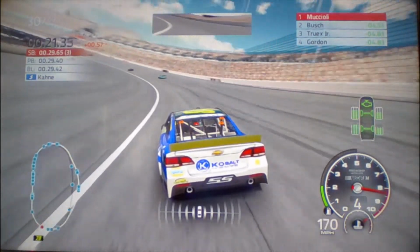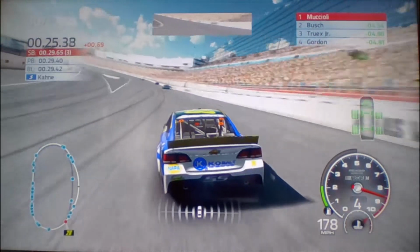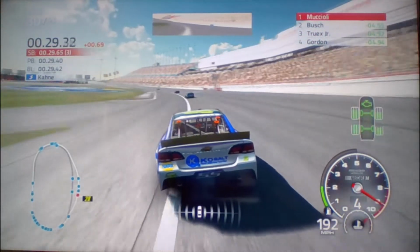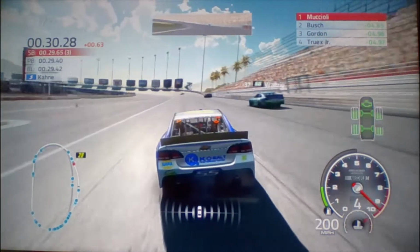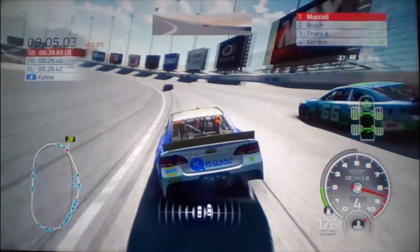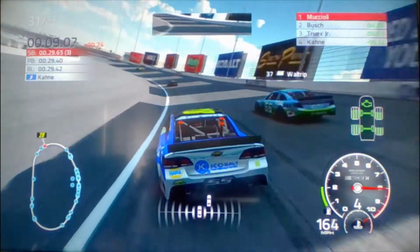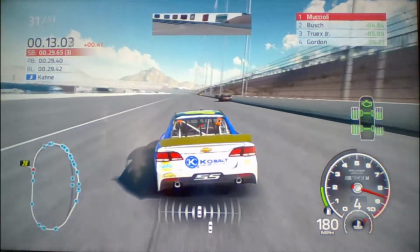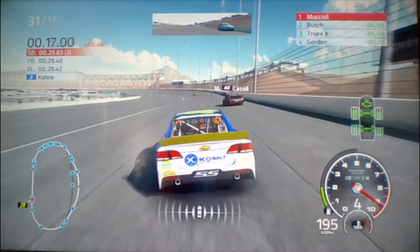Oh, hey, we're about to lap Michael Waltrip. This is going to be fun, actually. Two more cars on pit road, they're a lap down. Probably more than one lap down. And watch us a lap down now. Nope, not quite. Hold on. Now he's a lap down. And Landon Cassill's next. Hi, Landon.